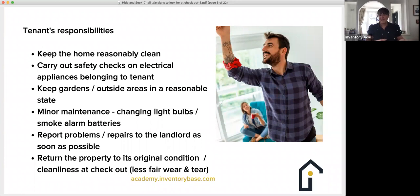Smoke alarm batteries are exactly the same premise. However, if those batteries are in a fixed wired unit, or if they're in a sealed lithium unit, then realistically that should come under the landlord's responsibility. So it's something to highlight in your reports when you're doing your inventories and check-ins, as to the type of alarm that's there, whether it's fixed wired, battery driven, or a sealed unit. Then again, responsibility from a tenant and landlord point of view is very, very clear.